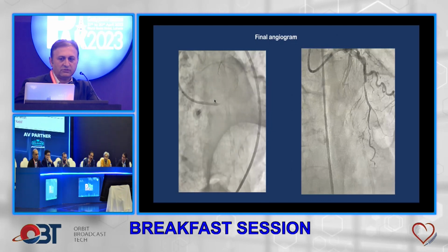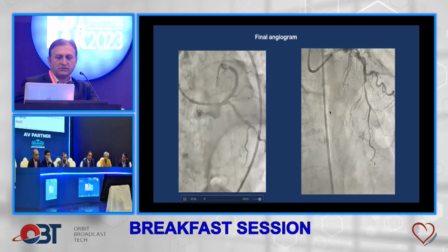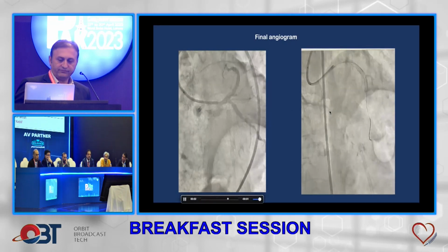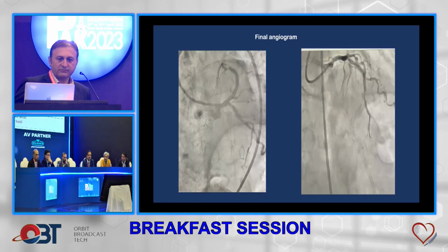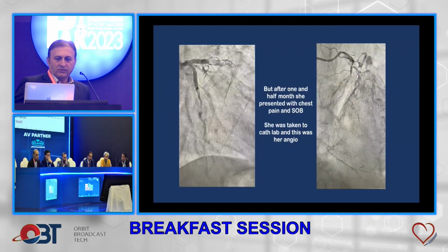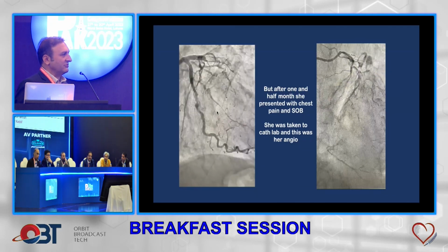This is the LAD, and this was the final angiogram. We discharged the patient on the third day, and she was stable. EF has come down from 50 to around 35 to 40. But 1 month after, the patient presented with chest pain and shortness of breath.